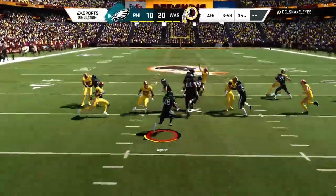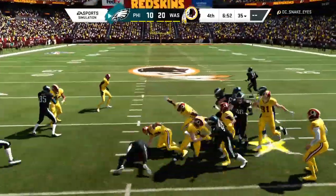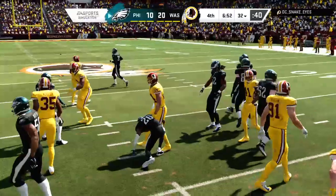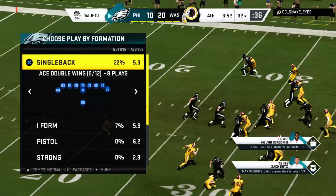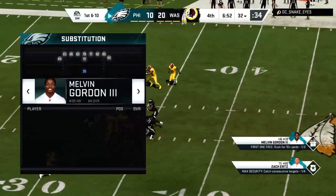This one fielded at the 5. Solid return, pretty good field position. They'll start at the 32-yard line. The Eagles take over first and 10 at their own 32-yard line.